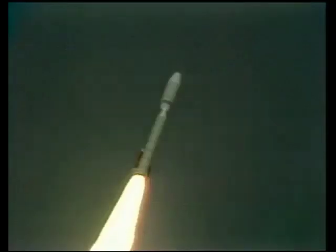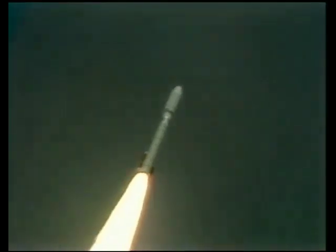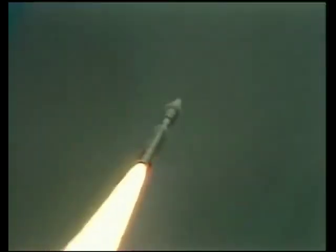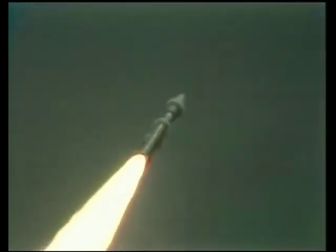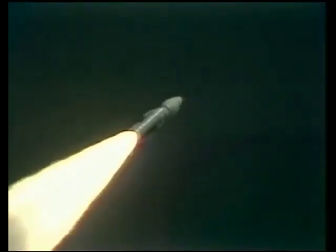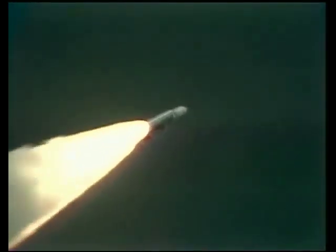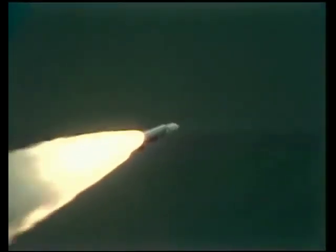Both solids are burning normally. We have a very clean burn going. Flight of Mars Observer is underway. Good vehicle data. Both solids look good. Data coming in here to the Mission Director Center shows we have a nominal flight.